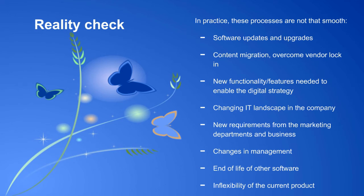Well, the changing IT landscape in the company, new systems come, they go, need to be connected, all at the same time. Besides your own system, you need other systems like marketing automation or help desk systems or transactional systems to connect to your CMS. And these systems have, as said before, their own life cycle and update cycle.